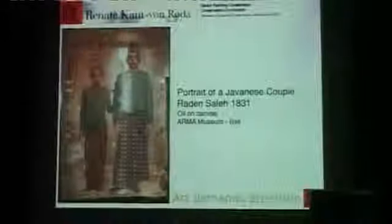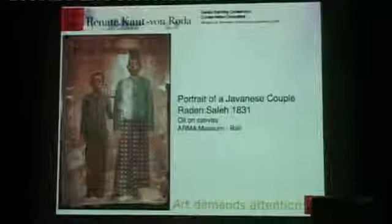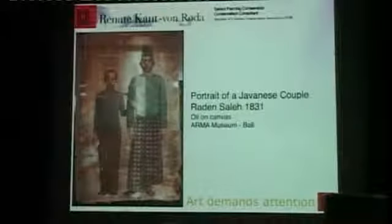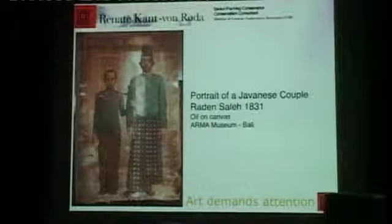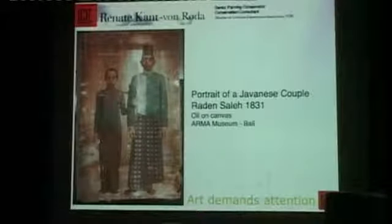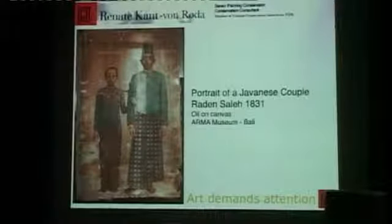A prominent work of Indonesian heritage. We worked in the Arman Museum in Bali. It was found somewhere under a bed by the famous painter Raden Saleh, an Indonesian painter who traveled from Indonesia at the end of the 19th century to Germany, traveled back and forth. And this is a portrait of a Javanese couple.